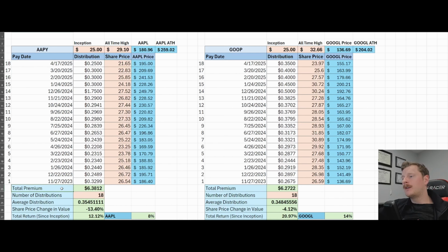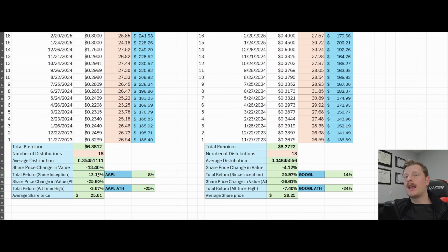The total premium since this fund has been incepted paid out $6.38 a share. There have been 18 payments, and the average distribution per payment is about 35 cents. If you look at the share price change in value, if we invested at the inception price, it's going to be negative 13.40%. However, if we throw in the premium in addition to that share price, it's actually positive 12.12%. And if we compare that to AAPL, which is the actual underlying Apple, we compare 8% to 12%. Kurv actually outperformed Apple.